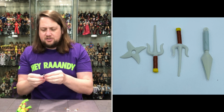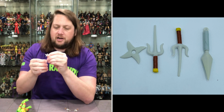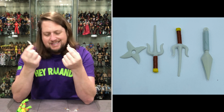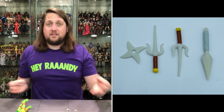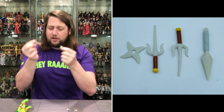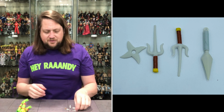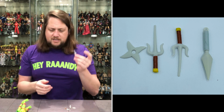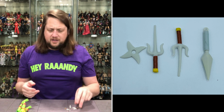Then we get the Chinese throwing star, ninja throwing star, same thing. Very gummy. This weapon, very gummy once again. So not the best weapons going on here. Very gummy feeling compared to the other guys' weapons, where they had more of a harder plastic. Not super, super hard, but definitely harder than these four. I don't know if they ran out of money or what the reason is for that, but these feel terrible. These are probably the worst sai I've ever felt in a Ninja Turtle toy, to be honest with you.